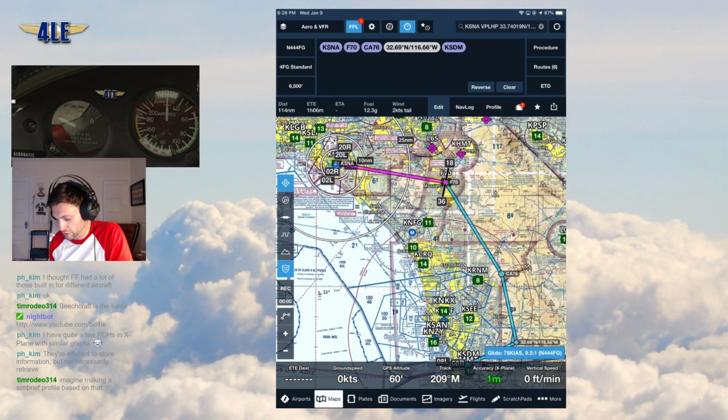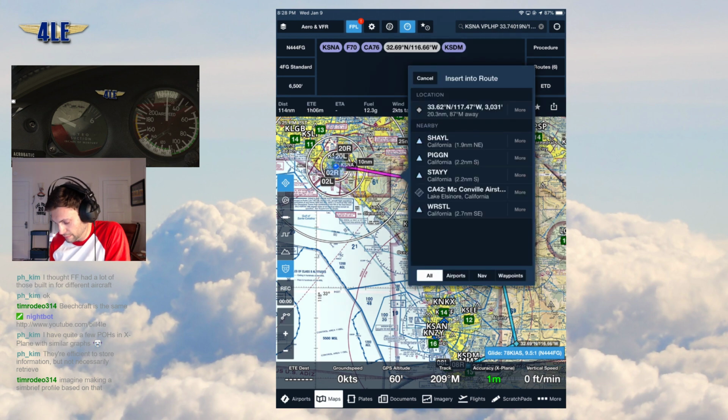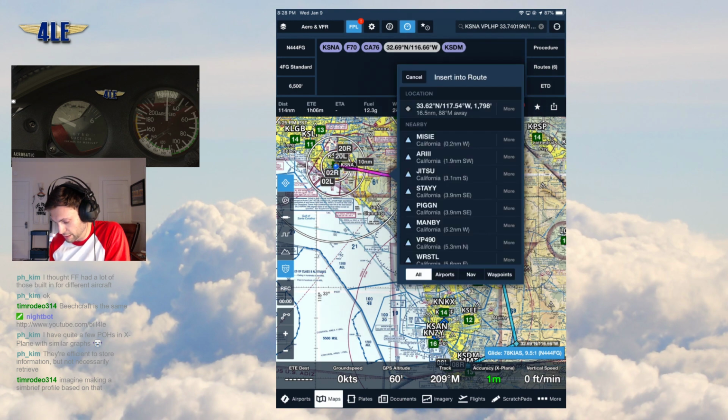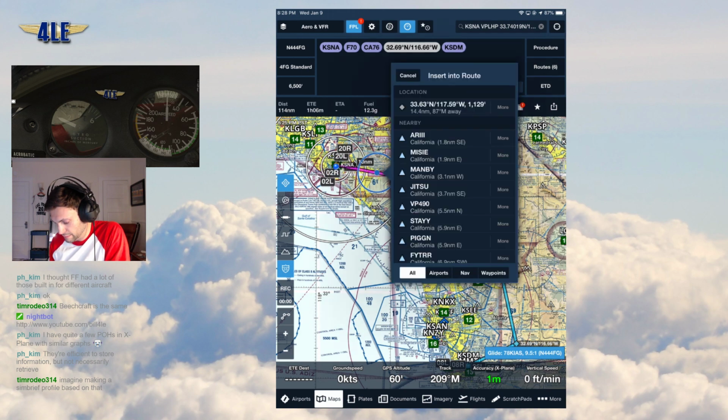So according to that chart, we are climbing until, okay, there's 20 nautical miles, so it's not there. There's 16, so it's not there. There's 14, so that's pretty close. So let's put that point in there.